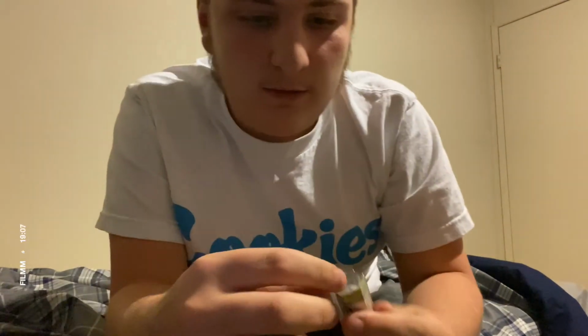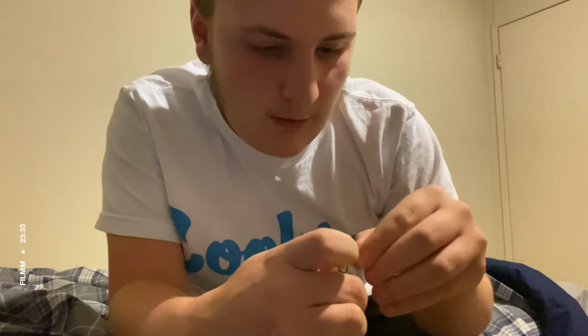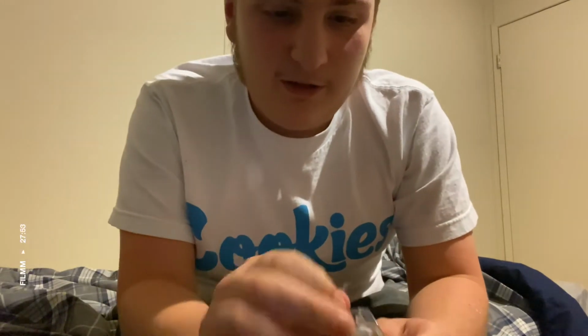So, we got the Minty Berry Posh Plus right here. You know the deal with that. Got these. Trying to open this. I don't got no fucking nails, so we'll see how this goes.